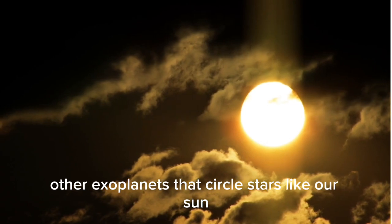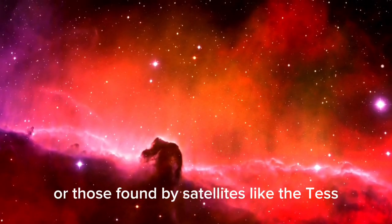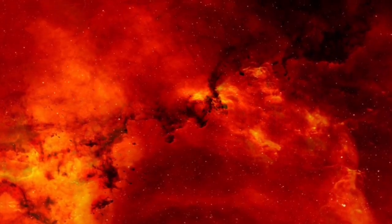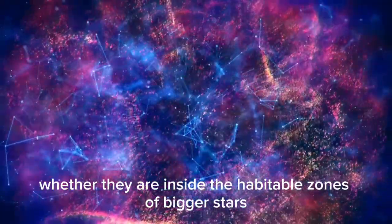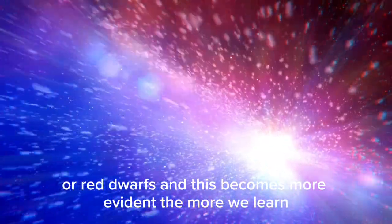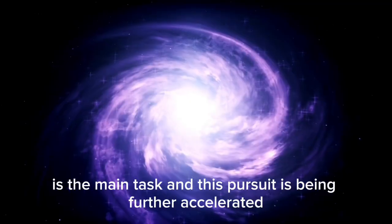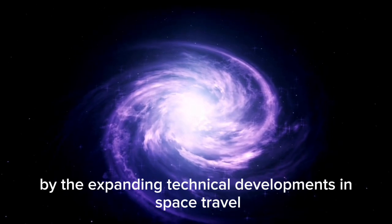Other exoplanets that circle stars like our Sun, including those in the Alpha Centauri system, or those found by satellites like the TESS Transiting Exoplanet Survey spacecraft, are also excellent possibilities for further investigation. The cosmos is full of possible planets where life may arise, whether they are inside the habitable zones of bigger stars or red dwarfs, and this becomes more evident the more we learn. Deciphering the intricate interactions between elements that contribute to a planet's suitability for life is the main task, and this pursuit is being further accelerated by the expanding technical developments in space travel.